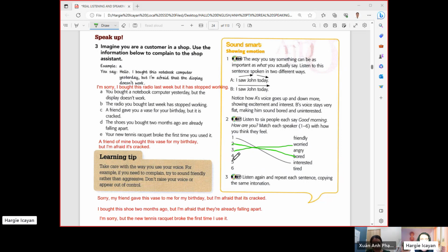Friendly. Good morning. See? Look at this one, Anne. What I would like to emphasize is that even if you don't know the meaning, by merely listening to the expression or the voice of the person speaking, you can identify if he or she is angry, worried, friendly, interested, or tired. Okay, let's continue.